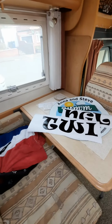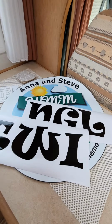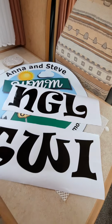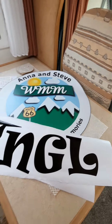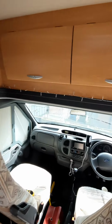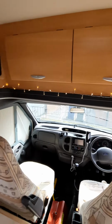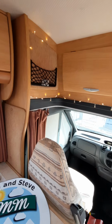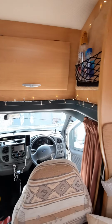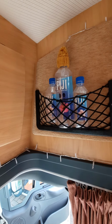And then there's the sticker to go on. Obviously there's Twingle that needs to go on, and then our new one. So hopefully get that on today. Bought some little lights. Got some about the bed actually. That was Steve's idea, to get little lights so it's cosy at night.